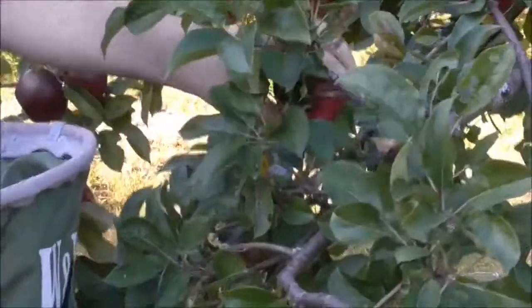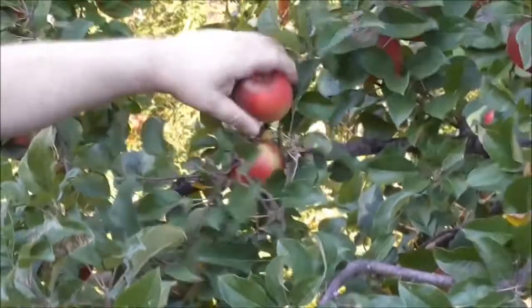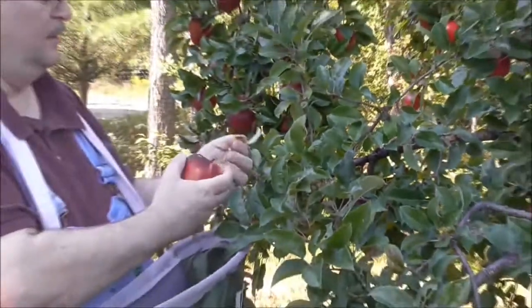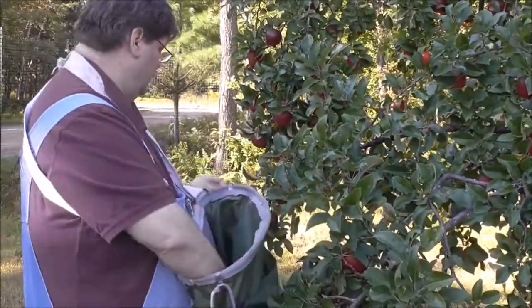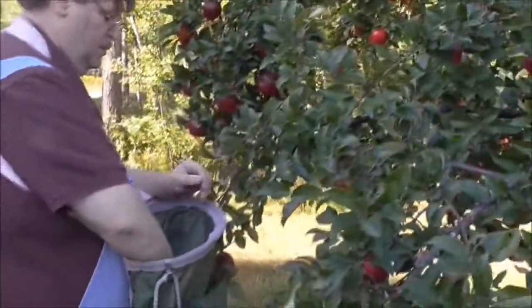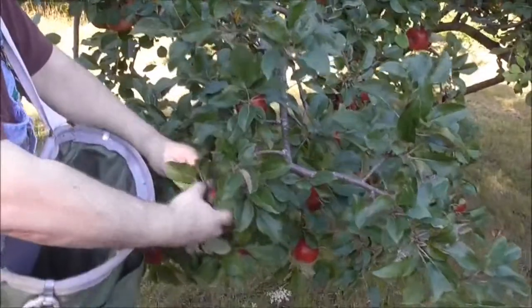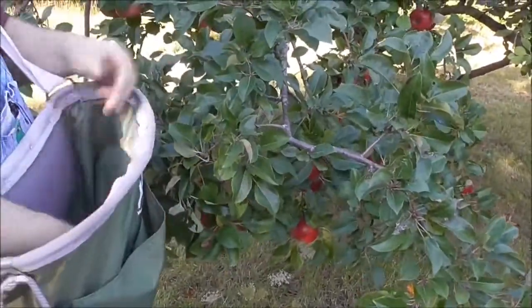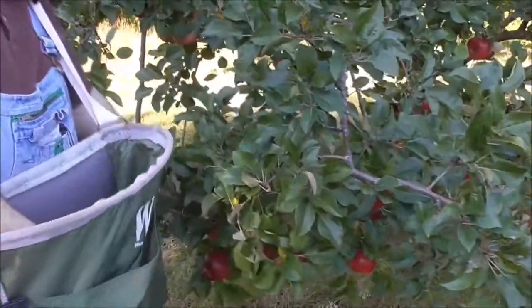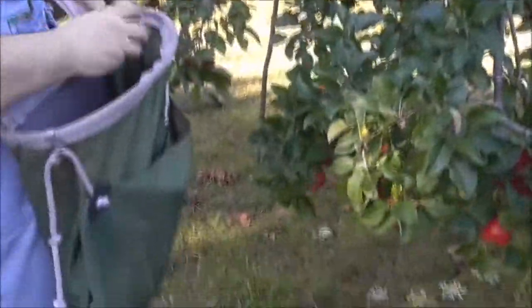A lift and a twist. If it doesn't come right off like that one didn't, I'm going to leave it. I might get it as I come around the tree again though. Well, Daytons have, their spurs tend to break easy, so you have to be careful. Of course, they have a lot of spurs too. Yeah, I'm going to get that before the birds do. Some of these aren't fully colored yet, but if they're in a big group like that, oops, there we go. That one's spotted.